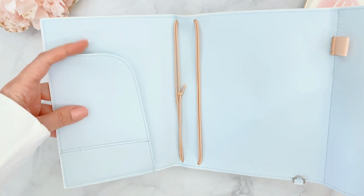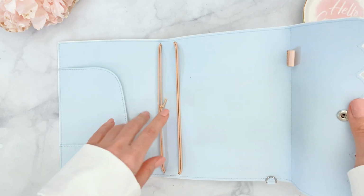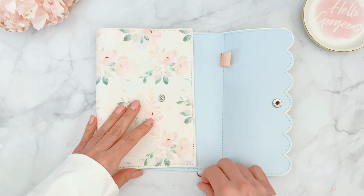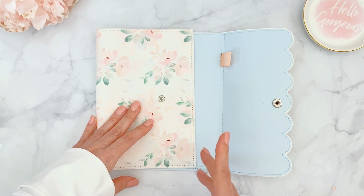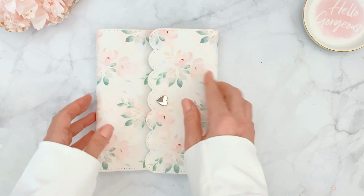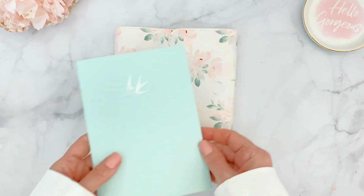We got a larger flap, we have a smaller pocket, we have 4 elastics, and then we have a pen loop on this side, plus a little hook so you can attach a chain on it, if you want to put a little charm, Irene's charm from a previous box. They work together. So this is gorgeous. This is going to make a beautiful setup.